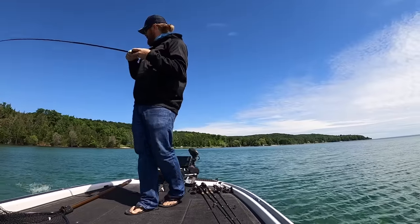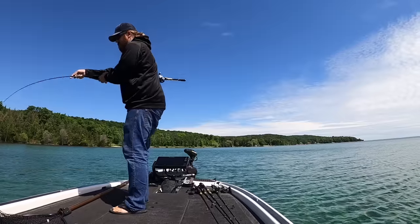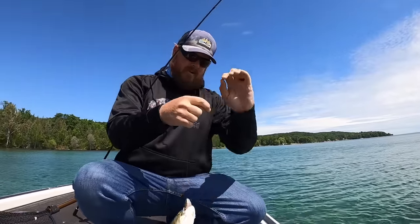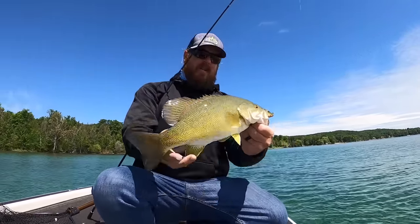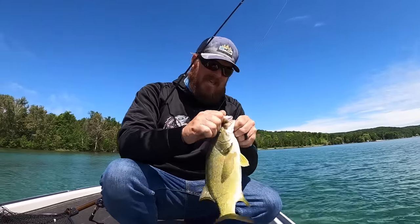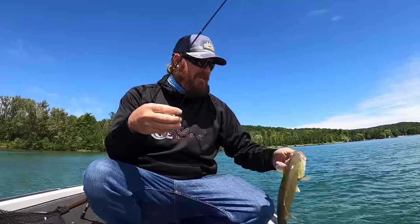Smaller fish, but he'll get us started. Thank you, my friend. Well, that tells us that we are starting in an area with some fish.